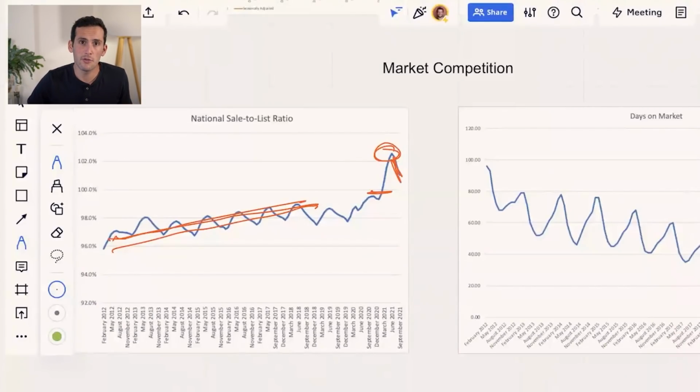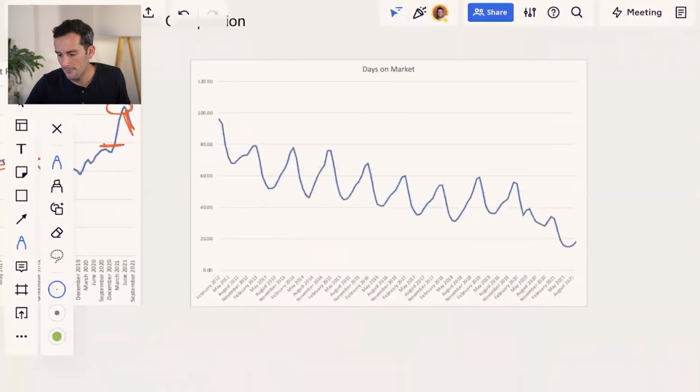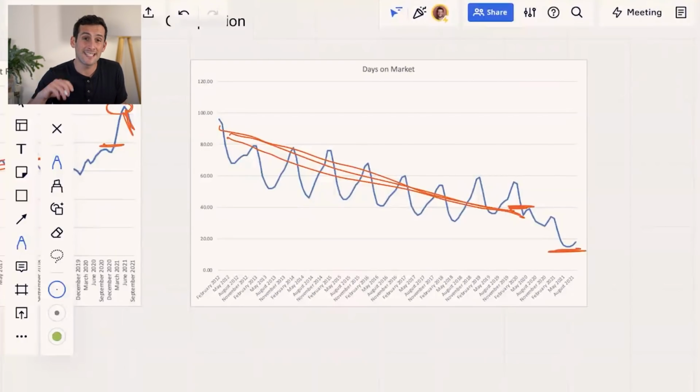But I want to first show you the other measurement of market competition, which is days on market. Again, from 2012 up until about the pandemic, we saw this trajectory that was very stable. Again, you see this seasonality. That's what things are going up and down. But if you look through the seasonality, you can see that this trend is gradual and downward. But right before the pandemic, let's pick January 2020, we saw that the average days on market was about 40 days. Then this past summer, June 2021, we saw this bottom out down here at about 16 days.